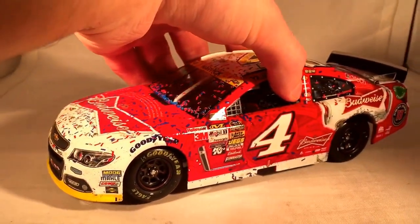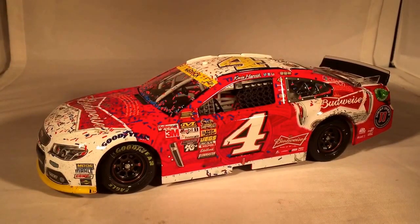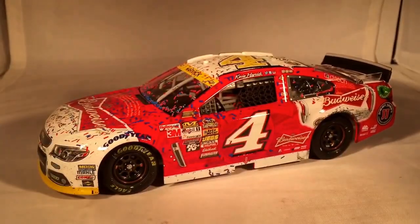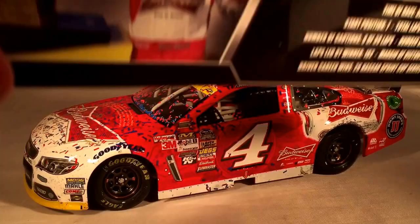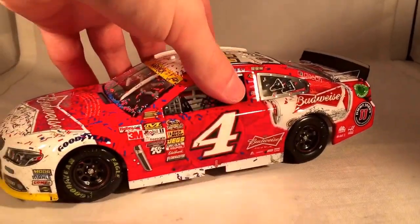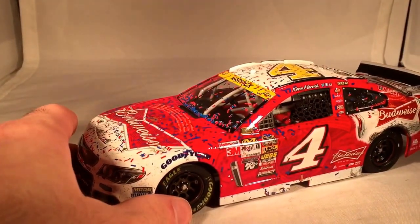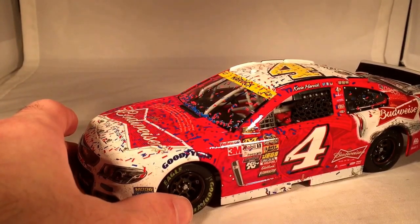Here is the car itself. It is a fantastic looking diecast. Comes with a couple things. Comes with, of course, your little bag of confetti, and comes with the typical race winner card. Now, to the naked eye, this win is like any other win. Nothing you would expect, just a typical win, maybe a little damage, maybe a little dirt, maybe a little confetti.